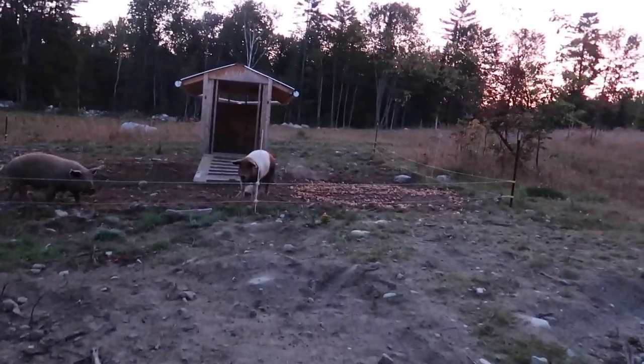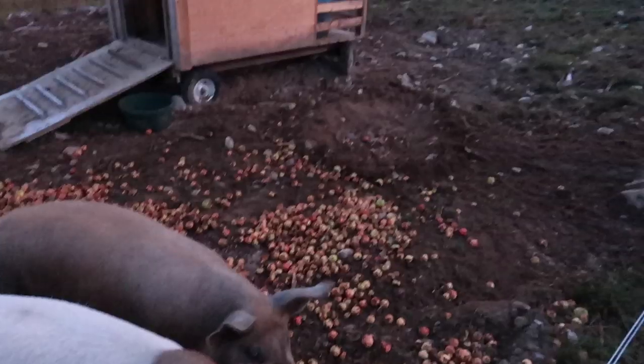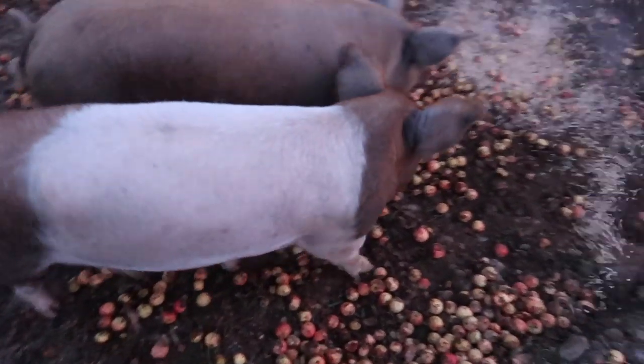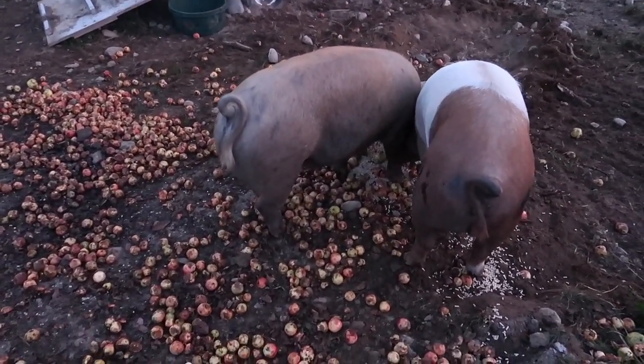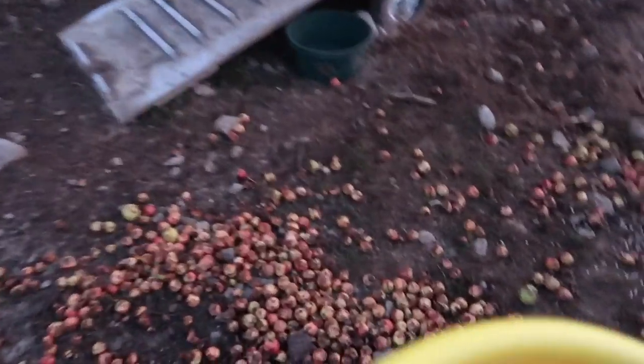Did you hide your bucket on us? I think you did. Look at the nice bed they have made over there. Now we can get their bucket out for later.